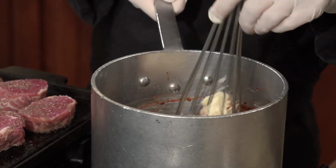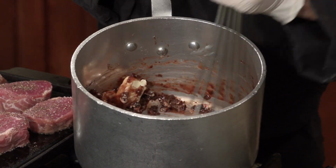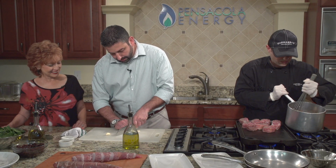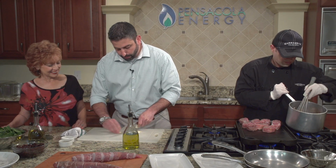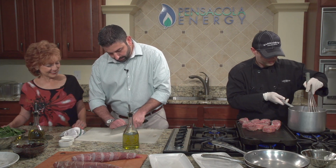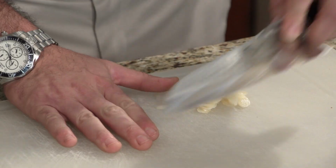So while he's doing that, we're going to go ahead and shave some garlic for our spinach that we'll be making. So we just want to slice that real thin. And it's about 1 clove out of the head per order generally. Okay. Gotta have that, that's garlic.